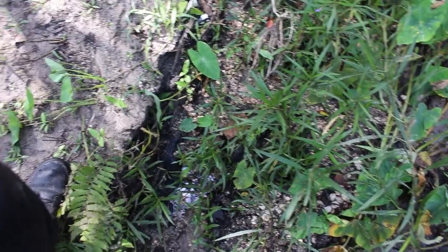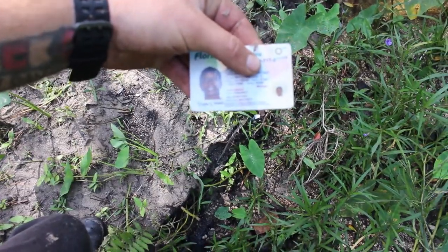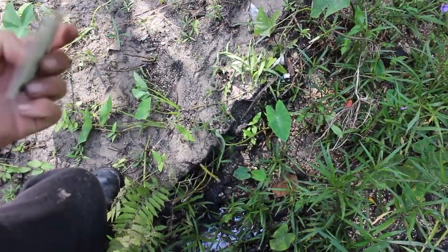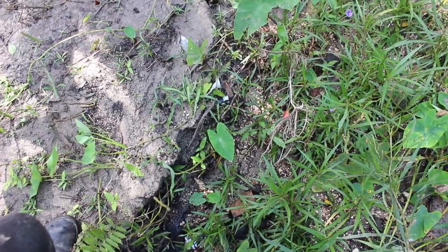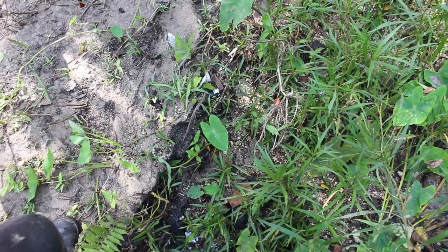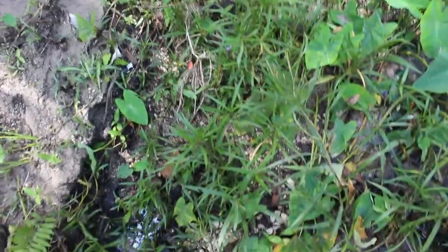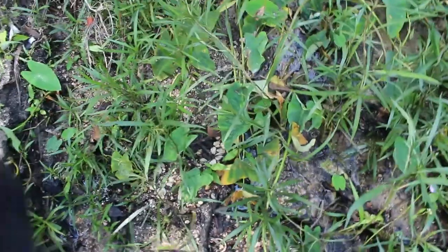Oh, there's a license. Somebody's getting a license. A lot of free fish in here. I might have to block that out, but somebody's license. When does it expire? Oh, they replaced it already. Well, that sucks. I'll put it in the bag just because somebody probably stole something. I don't really want to be showing you people's IDs.